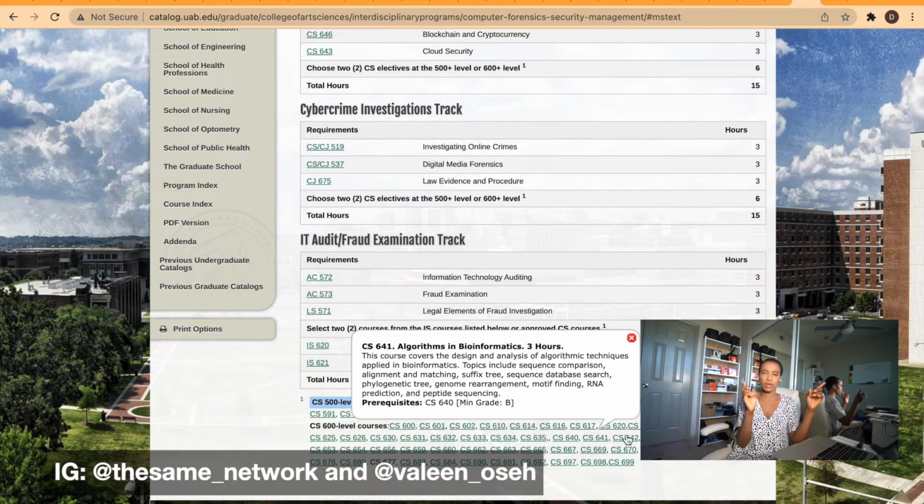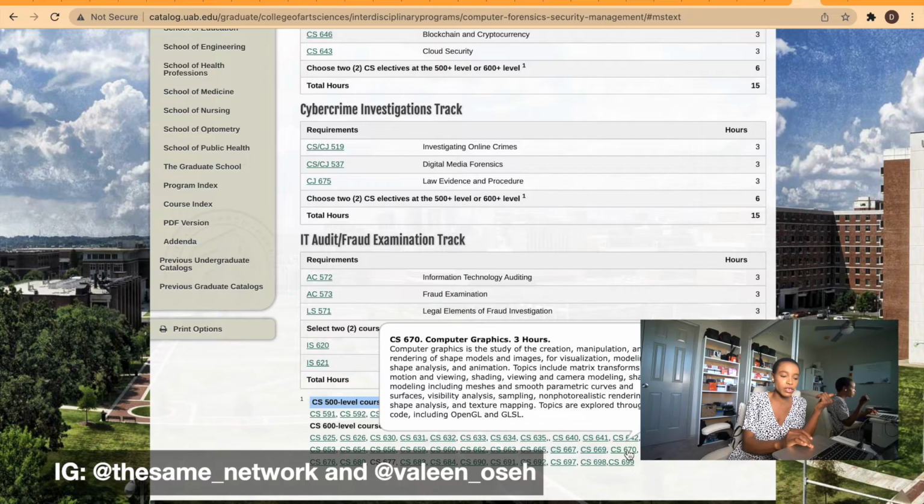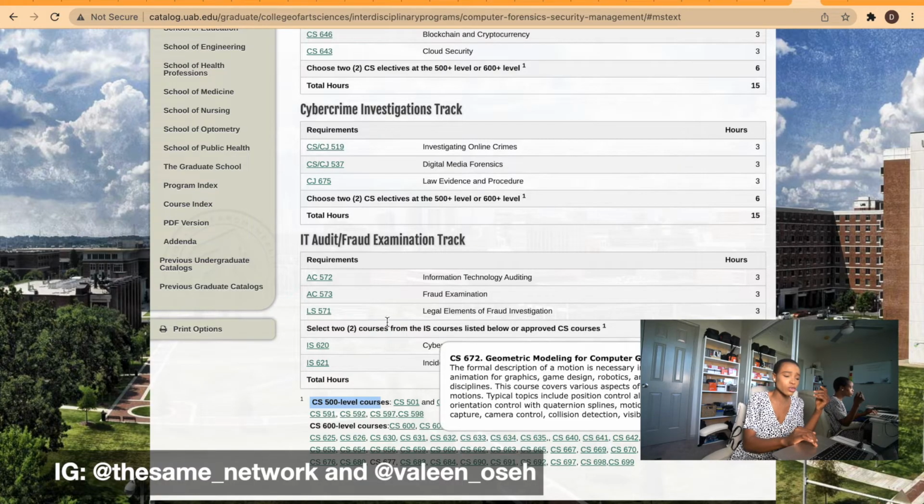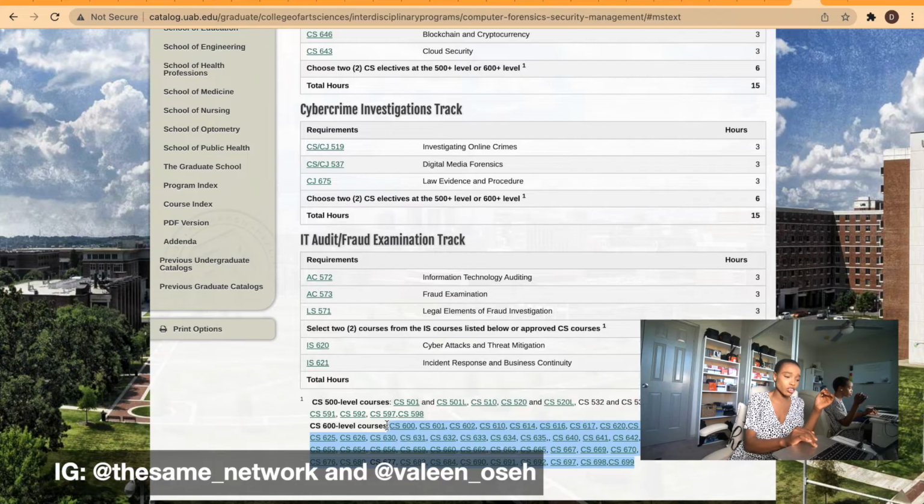I think I should make a different video on bioinformatics, because I have so much to say about that program and some things that you might be interested in. You have computer graphics, geometric courses. There are a lot, so you can choose from all these courses in the 600 level area, and from the courses in the 500 level area as well.